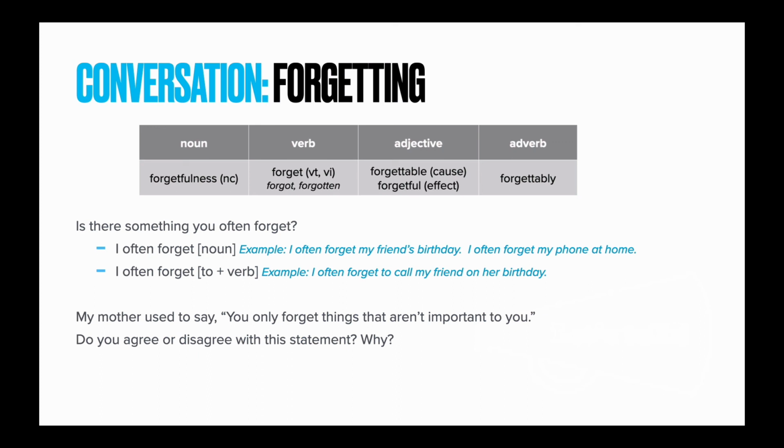So the first question is there something you often forget? And you can say you forget a noun. That means you forget something, like I forget my friend's birthday, or I forget my phone at home. Or you can forget to do something, so you use to plus a verb. For example, I often forget to call my friend on her birthday.